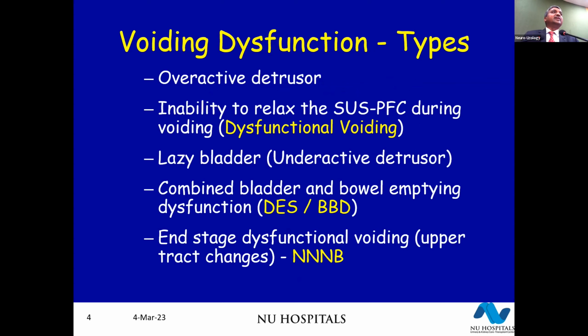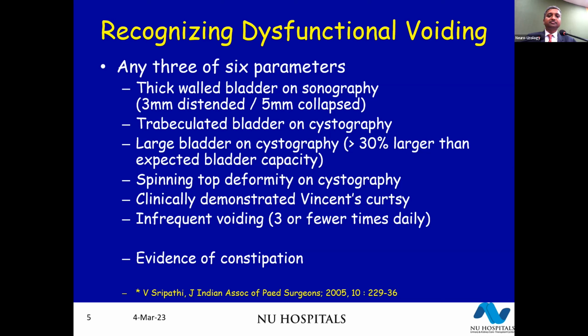We all know the different types of voiding dysfunction, but what we are going to talk about today is the combined bladder and bowel dysfunction, earlier called DES, dysfunctional elimination syndrome, now called BBD. Now, this is from Dr. Sripathi's paper. How do you recognize it? You have two components. You have dysfunctional voiding and you have constipation. You combine both, you get BBD.